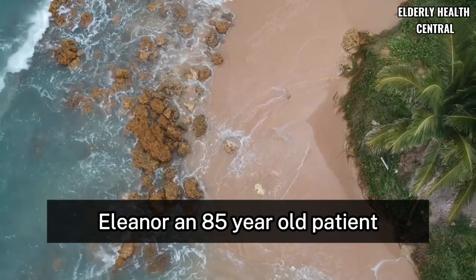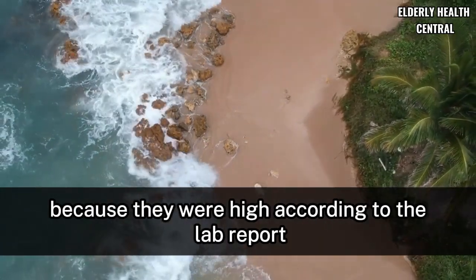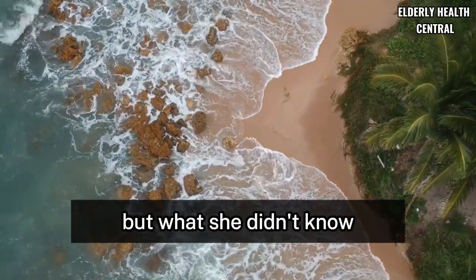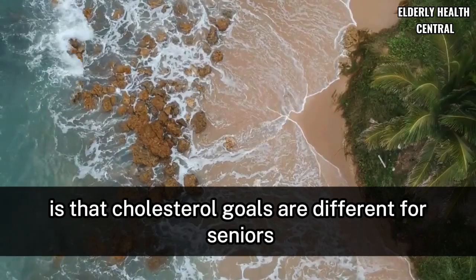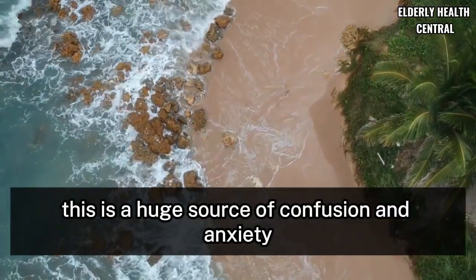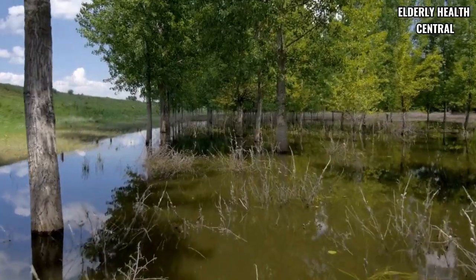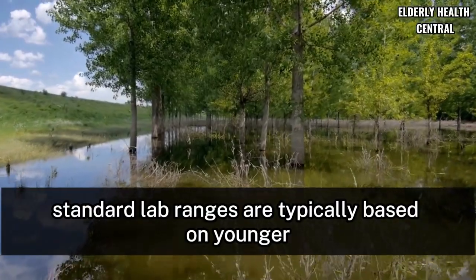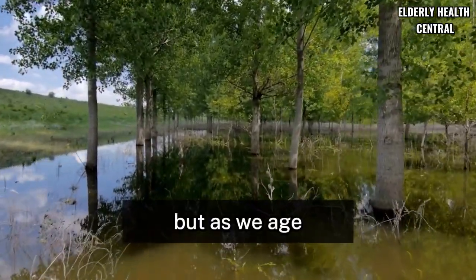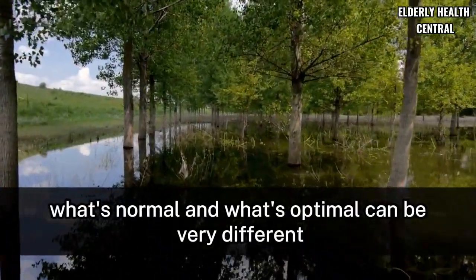Eleanor, an 85-year-old patient, panicked about her cholesterol numbers because they were high according to the lab report. But what she didn't know is that cholesterol goals are different for seniors, especially those over 80. This is a huge source of confusion and anxiety for my senior patients. Standard lab ranges are typically based on younger, healthier populations. But as we age, what's normal and what's optimal can be very different.